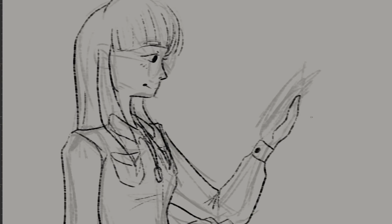Yay! Let's talk for a second about something that I do love how it came out, and that's her face. I really love her face, especially her gaze. She's such a cutie patootie.